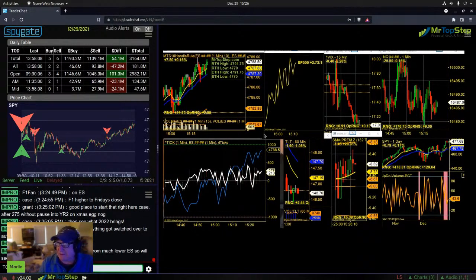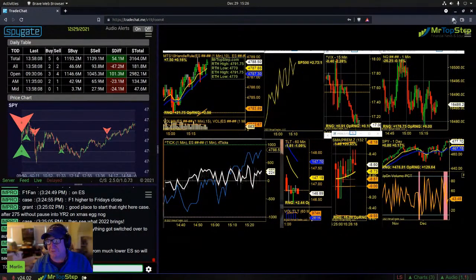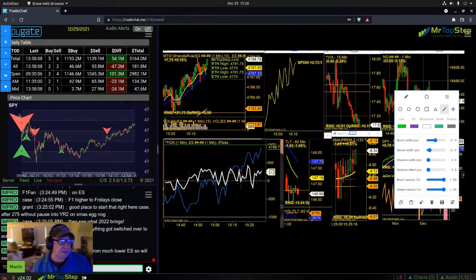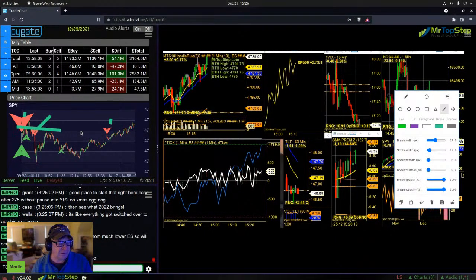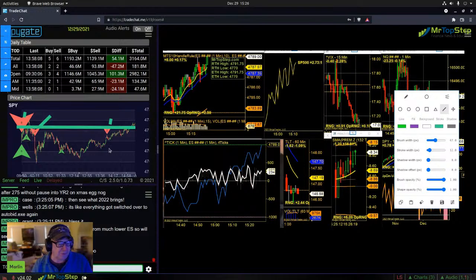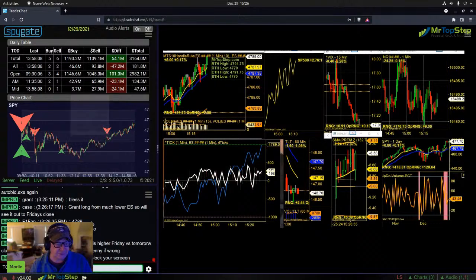If you're looking at the graphs itself, I'm going to turn this chart on, drawing on again. The selling that we saw here, here's a sell program, here's a sell program, here's a sell program. All three of those sell programs are underwater at this point. So we might get a little bit of a push at the end, but the numbers are so small. So you might get that squeeze.